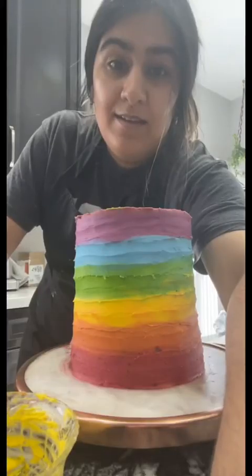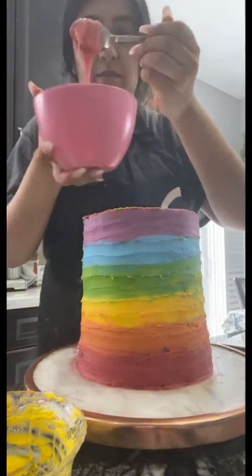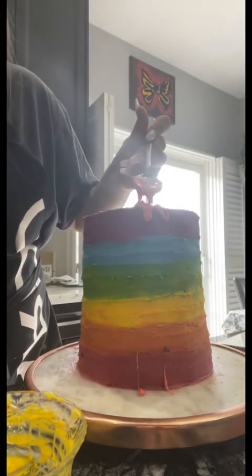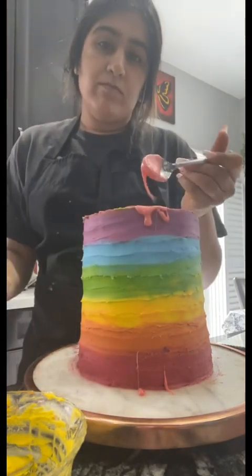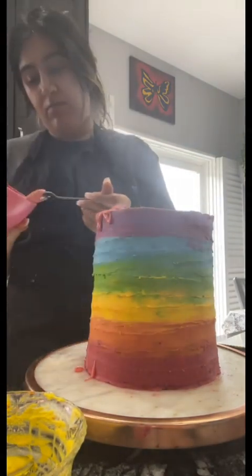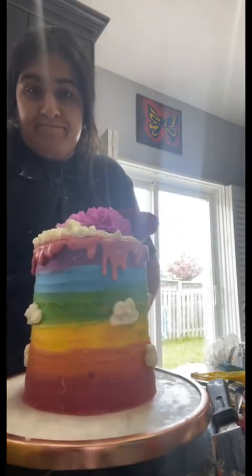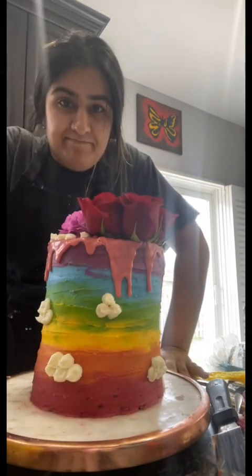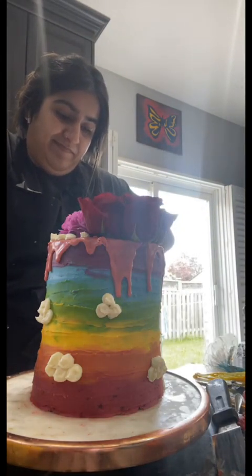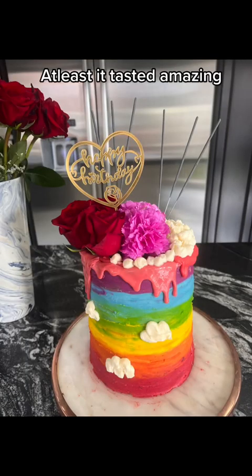Just keep going. Since this cake is going so well, I thought I might as well attempt a drip, even though this will rarely go correctly. So let's see. It's going to be a pink drip. I hate it. At least it tasted amazing.